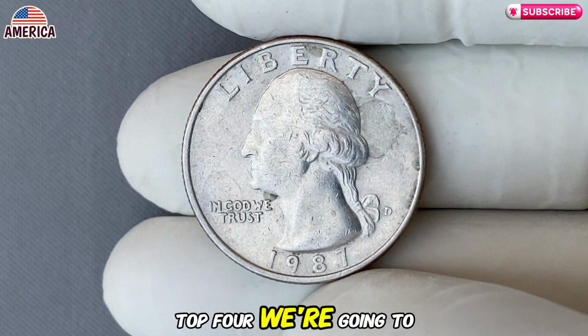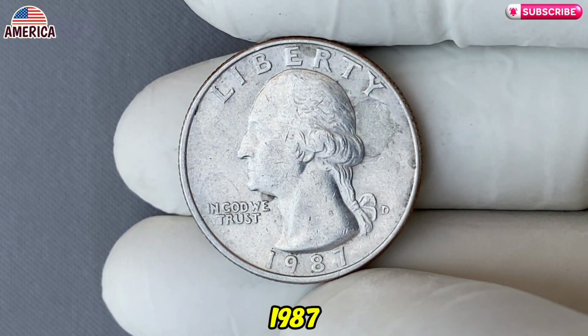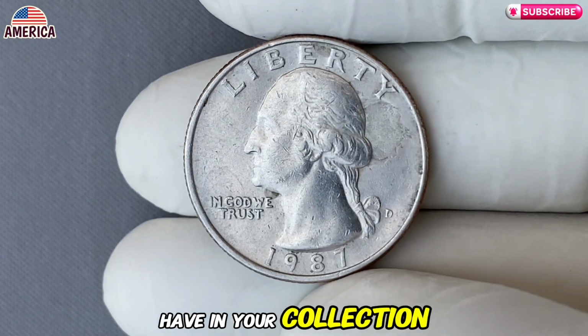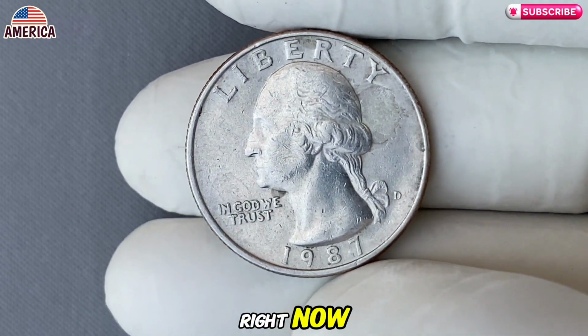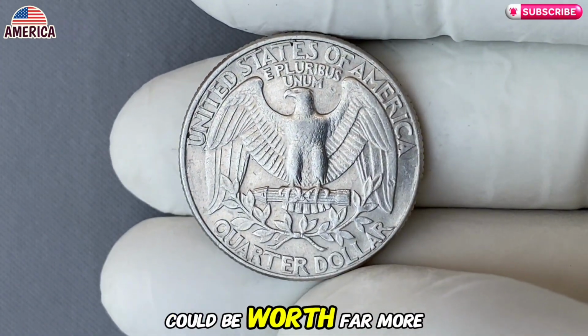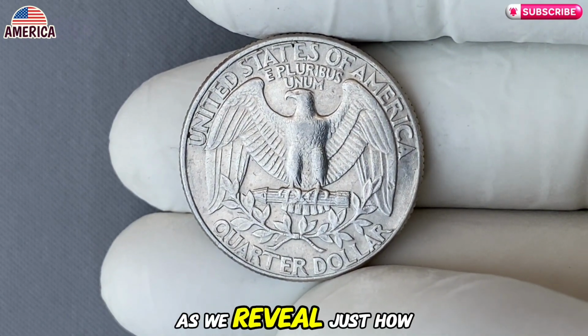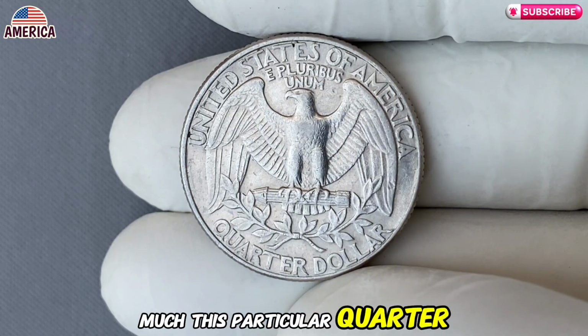Top 4, we're going to explore the United States quarter dollar from 1987, a coin that you might have in your collection or even in your pocket right now. But don't be fooled by its appearance. This quarter could be worth far more than you ever imagined. Stick around as we reveal just how much this particular quarter can fetch.